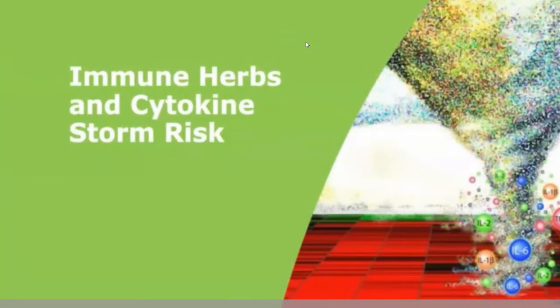I'd like to now move on and just briefly look at this concept of immune herbs increasing the risk of cytokine storm.